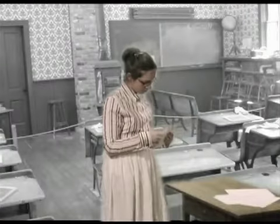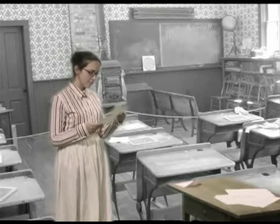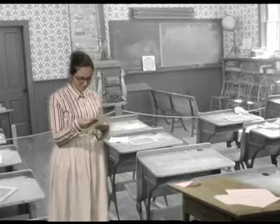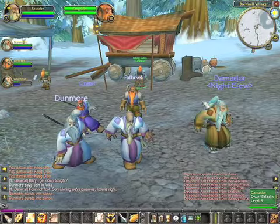Some of our teachers, mostly the older ones, are sometimes reluctant to use the holographic environment. They think that we should learn by reading from our iPads, like my mother used to do. Our class is also involved in one of the most famous worldwide educational online role-playing games. It is widely popular all over the world.